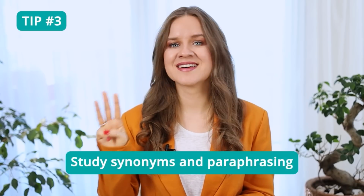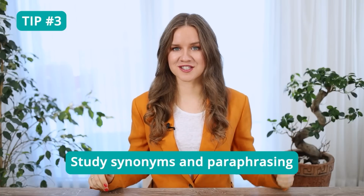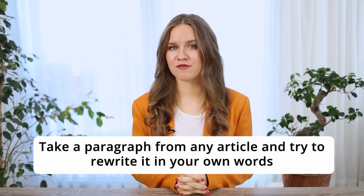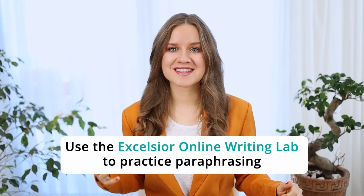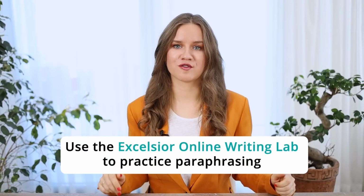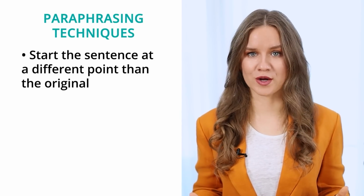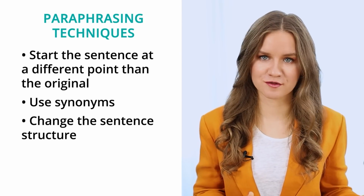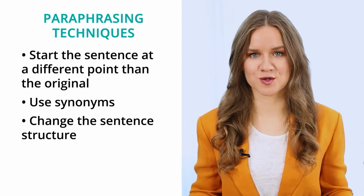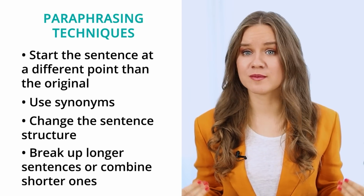Tip number 3, study synonyms and paraphrasing. As we just discussed, you'll need to efficiently paraphrase the questions for Task 1 and Task 2. To do this, you need to be good at paraphrasing. To practice, simply take a paragraph from any article and try to rewrite it in your own words. You can also use the Excelsior Online Writing Lab for fun paraphrasing exercises. Here are some important paraphrasing techniques. Start the sentence at a different point than the original. Use synonyms. Change the sentence structure. Try switching from the active voice to the passive voice and vice versa.